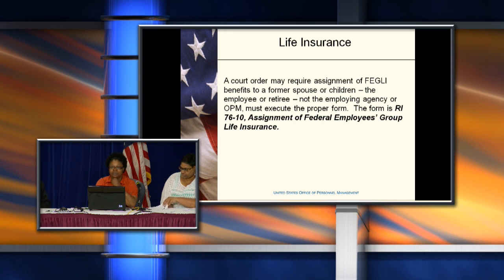If a former spouse is seeking to know whether or not that has been processed or the employee or retiree has complied, if the person is still employed, they would have to contact the employing agency to see if the person has complied with assigning the life insurance. And if that person is retired, they will contact the Retirement Operations Center in Boyers to find out whether the person has complied with the assignment of the life insurance. But it wouldn't be court-ordered benefits. We have no way to enforce it.